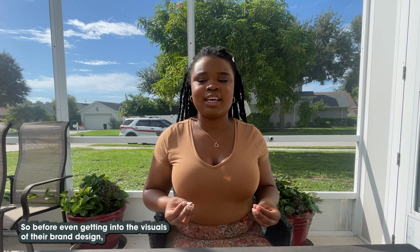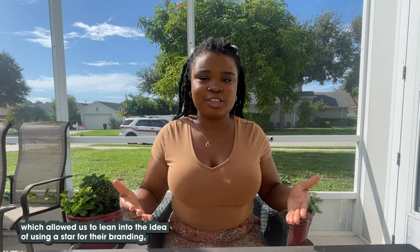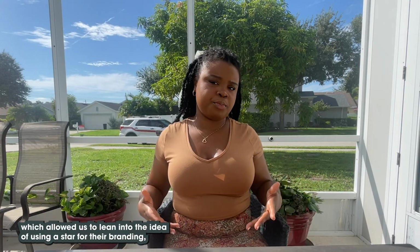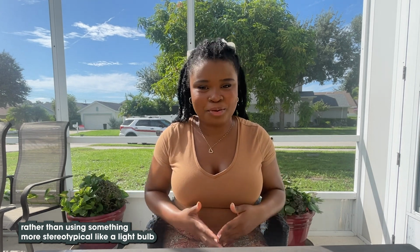So before even getting into the visuals of their brand design, we started with understanding who they are, getting them a mission statement that really represents their values. We came up with this little motto of trust the North Star, which allowed us to lean into the idea of using a star for their branding rather than using something more stereotypical like a light bulb or an electricity bolt for their brand identity.